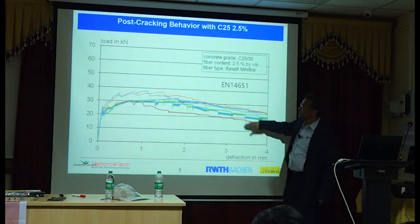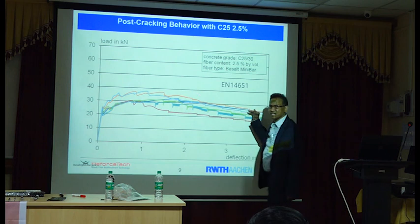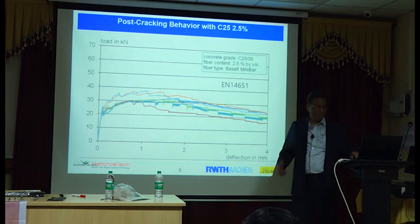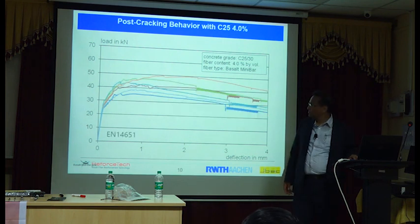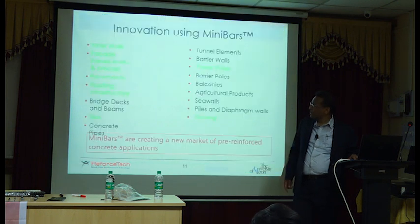Then you still are able to maintain the load carrying capacity. That's the advantage of fiber after cracking, right? So most of you work on FRC, so you know that better. So this is another figure of that.